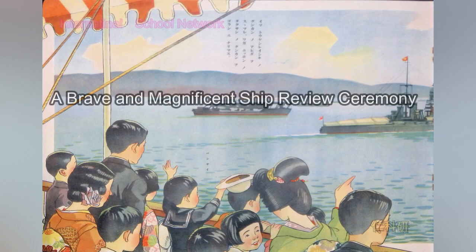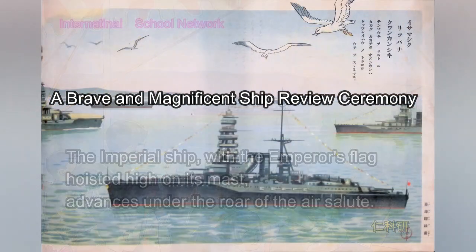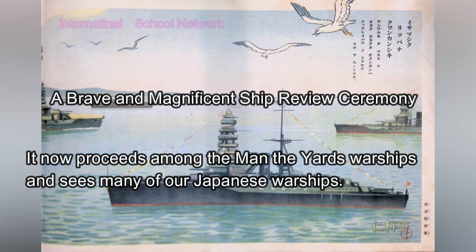A brave and magnificent ship review ceremony. The Imperial ship, with the Emperor's flag hoisted high on its mast, advances under the roar of the air salute. It now proceeds among the man-the-yards warships and sees many of our Japanese warships.